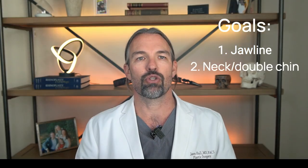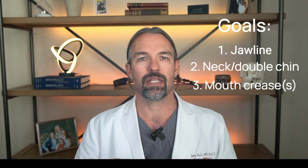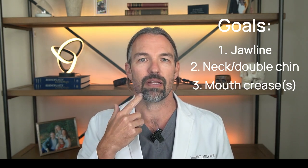So first off, what are the goals of a deep plane facelift? There's 4 of them. One is to improve the jawline contour and improve jowling. So down low, jawline, and jowling. Number 2 is to improve the neckline or eliminate a double chin. Number 3 is to slightly improve the nasolabial creases and the marionette lines.